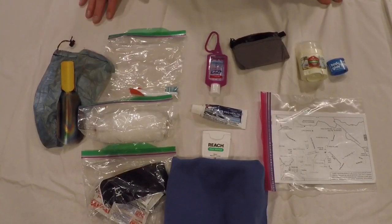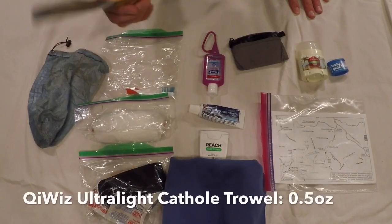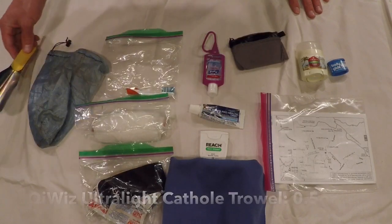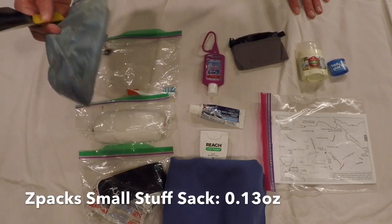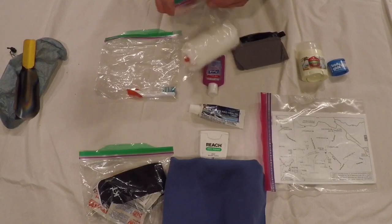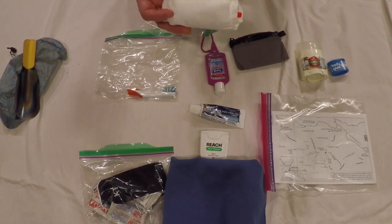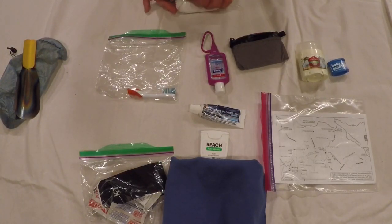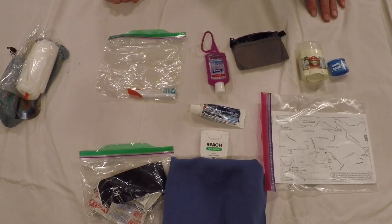All right, so let's talk about my hygiene items and a few miscellaneous things. Starting off, this was my trowel. I think it's made by Qiwiz, something like that. I'll put it in the title. This is just a Z-Packs micro Cuben fiber bag that I use to throw everything in. So what I did with my toilet paper is basically I would cut a straw like from McDonald's or something, and I would just wrap like a quarter roll of toilet paper around it. It's worked out pretty good. Other hikers use pens or pencils because they were using that to log their journey in their journal. I didn't have that, so that's what I used.